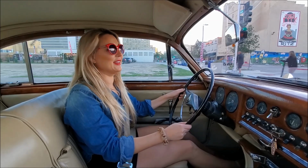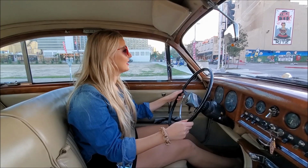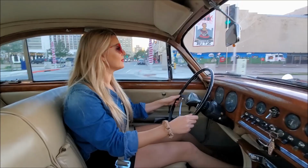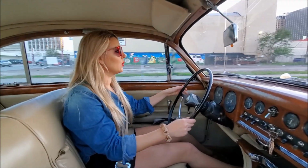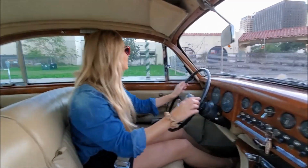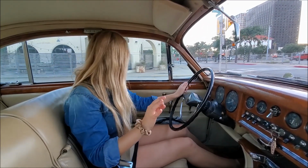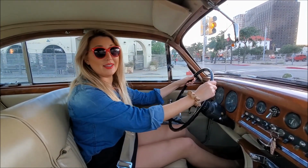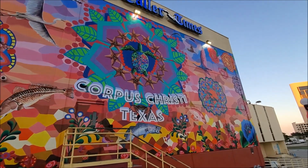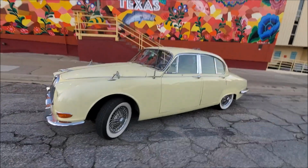A lot of people just smile at you when you're driving this kind of car, and that is fantastic. All right, there's a specific mural I want to take us to. It's pretty awesome. And it's right up here. It's very, very Corpus Christi. It's very much my hometown. Glorious. Kind of one of our best murals here. Yeah. Then, of course, great photo opportunity for the Jag.